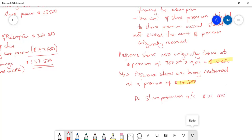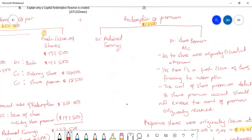All right. And then the remainder or the excess, because we redeemed these at 17,500, and we can only debit the share premium account up to the amount that was originally issued. Okay, up to the premium that was originally issued of 14,000. So the remainder then goes to our retained earnings. We then debit our retained earnings with the remainder. So we are going to debit our retained earnings with 3,500.